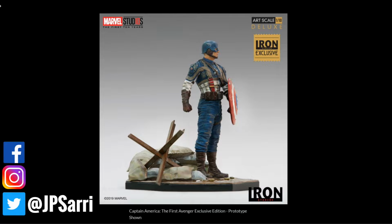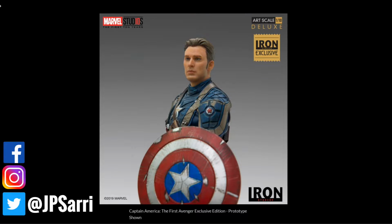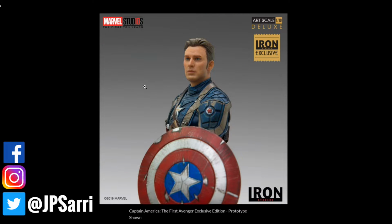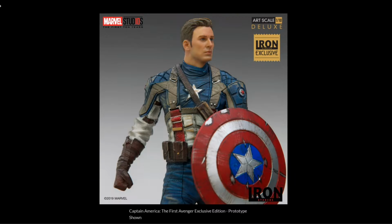So it is a very nice depiction. Of course, you can see the damage in the shield, which is nice. That's a nice touch. You can see some reviews of this piece actually, but you have to speak Portuguese because these are Brazilian collectors that were able to get it first. But man, love that. Going back to this, look at that. That looks like him for sure. Chris Evans for sure. Very nice. Love the detail. Very nice looking piece for sure. Love the detail on that base.